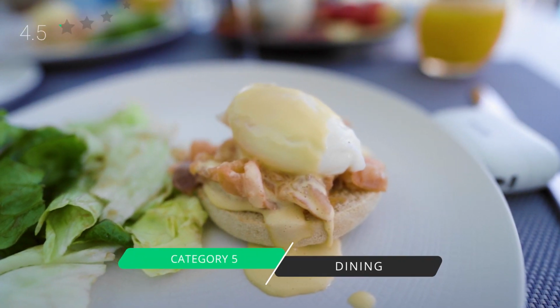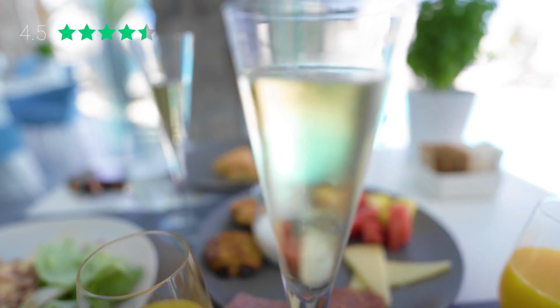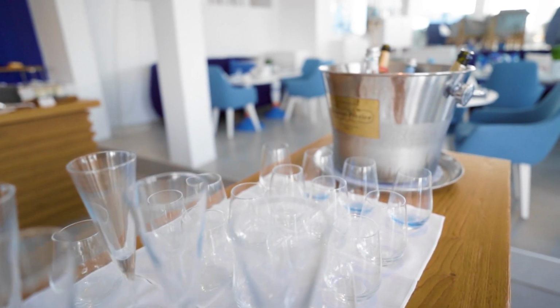Our fifth category is dining. Dining, we rate 4.5 stars. We did only have 2 breakfasts here at the hotel, and the breakfast was overall good. The first day was not as great as this morning because we knew exactly what to order. It is a champagne breakfast that is included in the room rate, which is a great offer, particularly in high season when you're spending several $100s more than we're spending today.